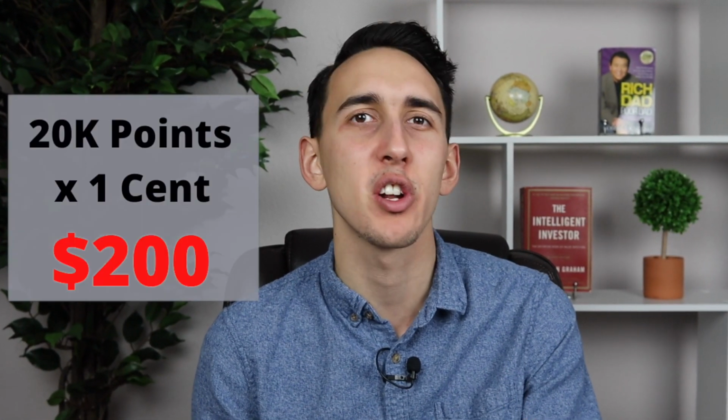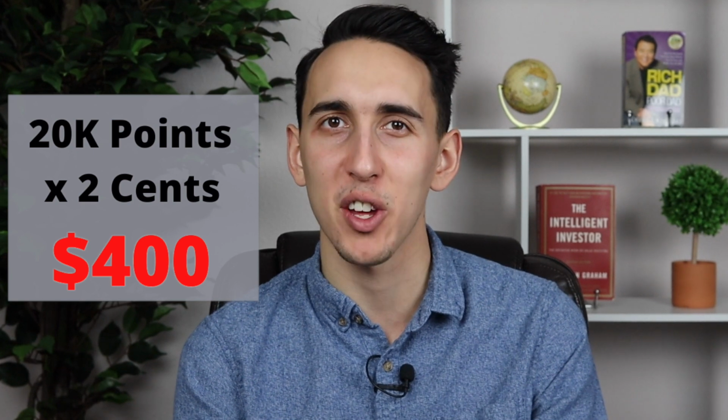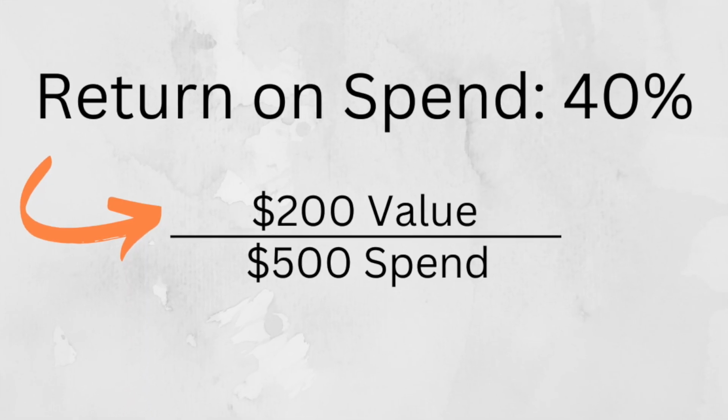That $200 cash back is going to be given to you in the form of 20,000 Chase points, which can be redeemed for cash back to get $200 in value, or if you leverage a card like the Chase Sapphire Preferred, you could transfer those points out to Chase's travel partners and get $400 in value from those 20,000 Chase points. Even if we be conservative and value those 20,000 Chase points at $200 in value, and then if you consider the $500 spend requirement, then the return on spend for the Freedom Flex and the Freedom Unlimited would be 40%, which is really high.